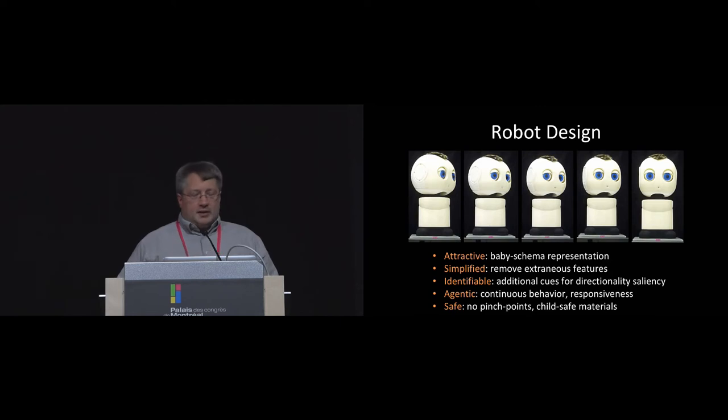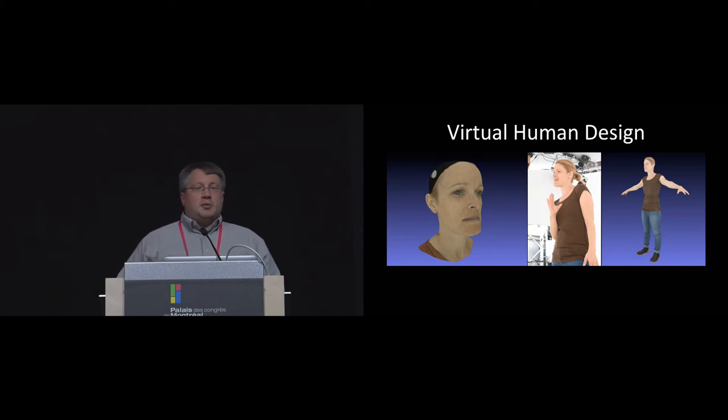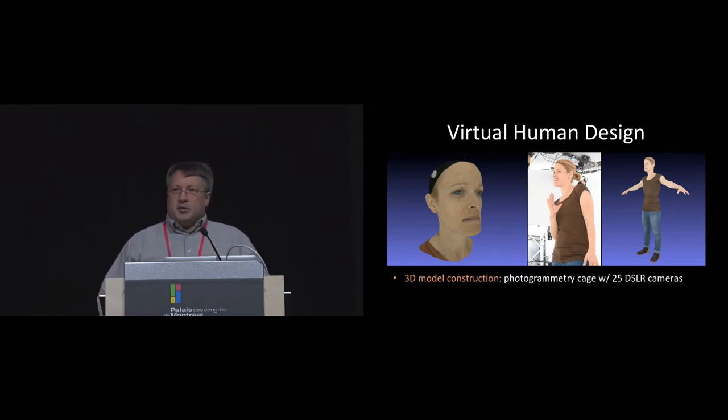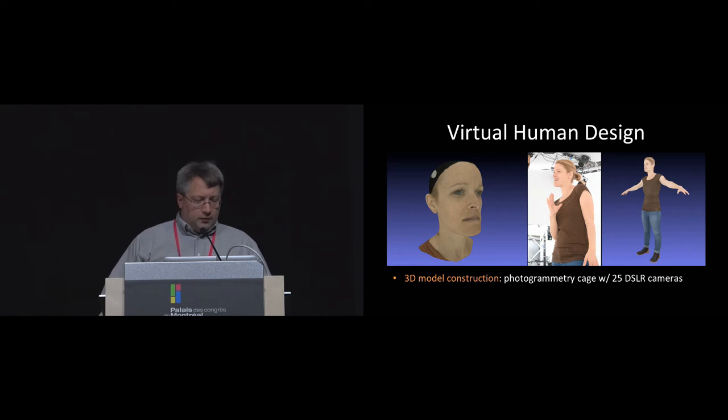So with this modified design, we tried to combine it with the work that David had done with the virtual human. We based our virtual human design off of one of our co-authors, Melissa Malzkuhn, who's a native signer. And Melissa was very gracious enough to sit for us and for us to be able to build a model from her using a photogrammetry cage with 25 DSLR cameras operating and capturing at about a megapixel each. With that 3D model, we were then able to parameterize it and move the system through arbitrary expressions.